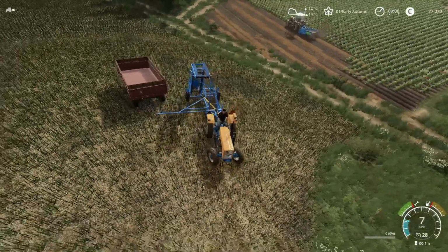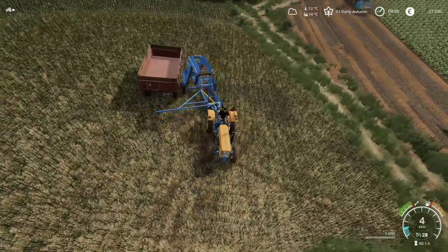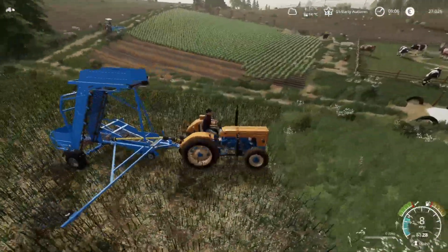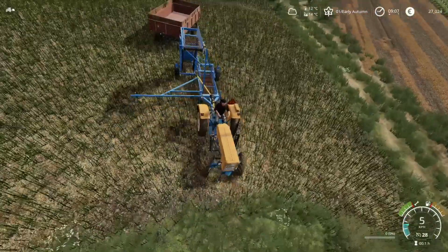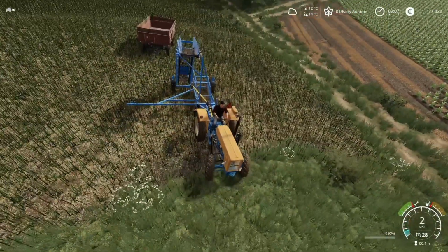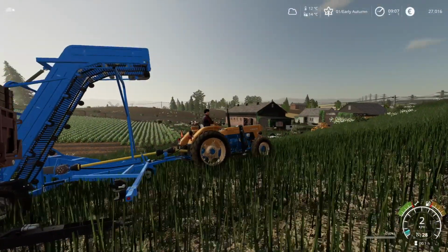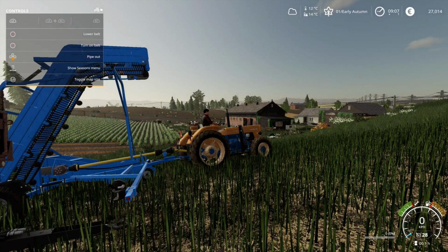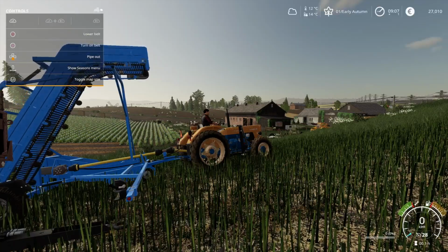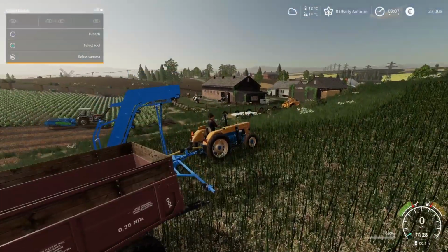Come on, hook it. Oh my god. Why don't you want to hook there? Another setback here. What the hell? This is all every time. Pipe out there, down there, yeah. Oh, I really would have liked this trailer. This is just awesome looking.